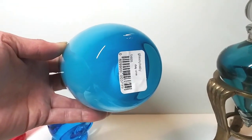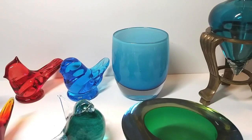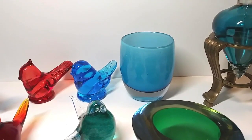This is the color Day One, and it's also pre-Triskelton, I think that's how you say it, and has its original label. Yeah, they're out there, guys, so there is hope.